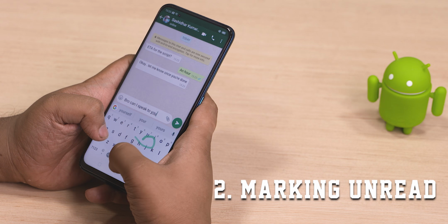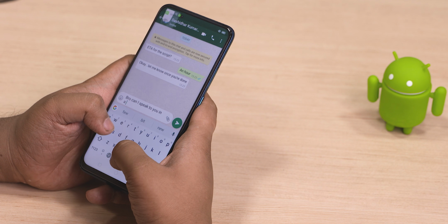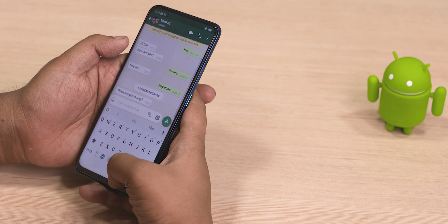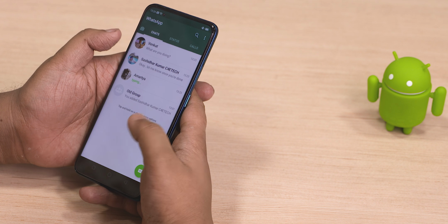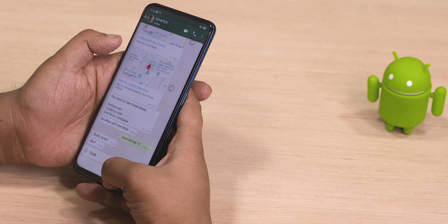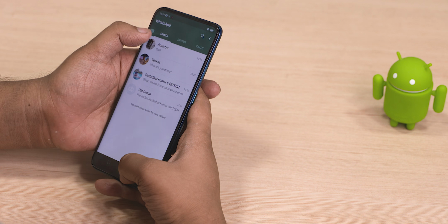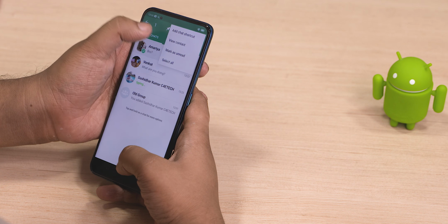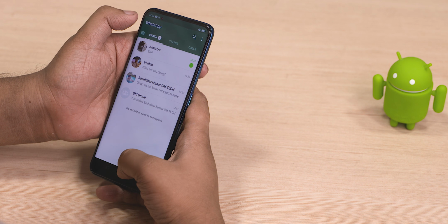Do you often get lost in a sea of conversations and forget to reply to someone important? Well, the mark as unread option can help you out with just that. When you have read a chat but want to come back to it later, then you just long press on the chat and then tap on the 3 dots menu to mark it as unread. A green circle will pop up like this and that will remind you that you still need to reply.